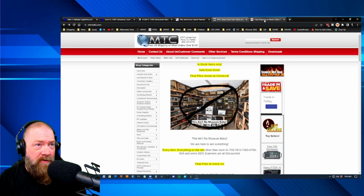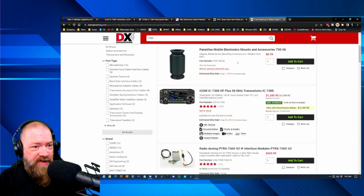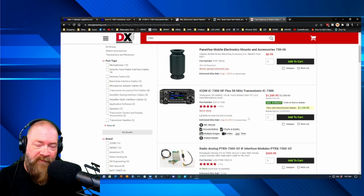And finally, last but not least, of the big ones that I know of, is DX Engineering. And DX Engineering, again, has a mail-in rebate, $100. They're offering their manufacturer coupon, $1,149.95 for a 7300. And they're not in stock, but you can add it to the cart and, again, lock in that price and get it for that price.